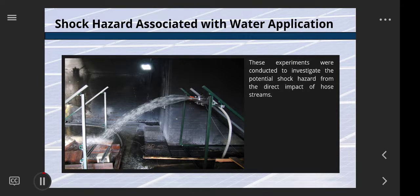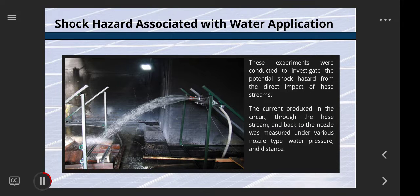These experiments were conducted to investigate the potential shock hazard from the direct impact of fire department hose streams. In each experiment, the current produced in the circuit, through the hose stream, and back to the nozzle was measured under various nozzle type, water pressure, and distance.